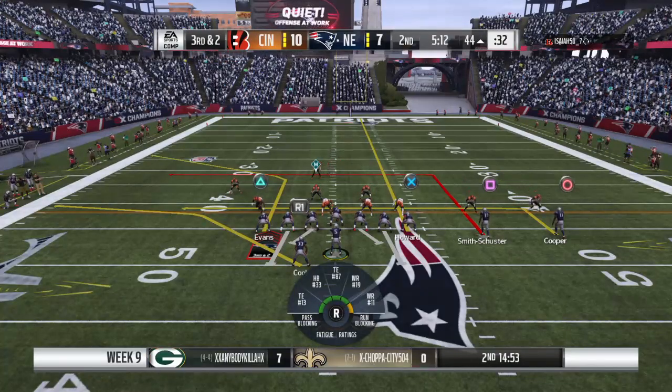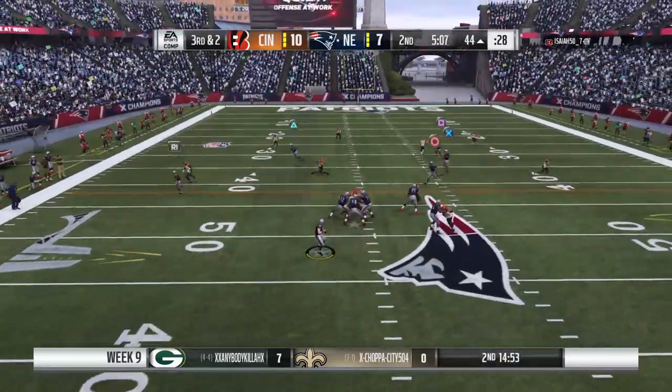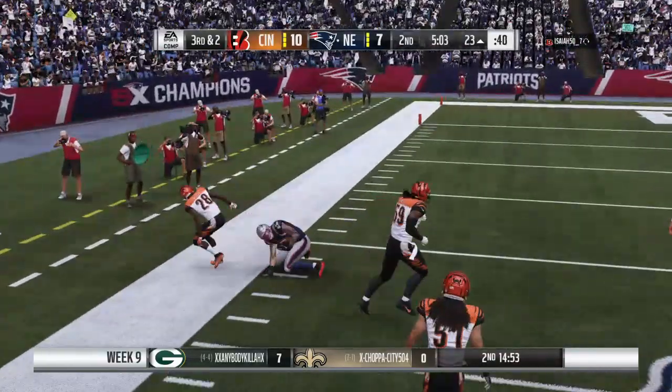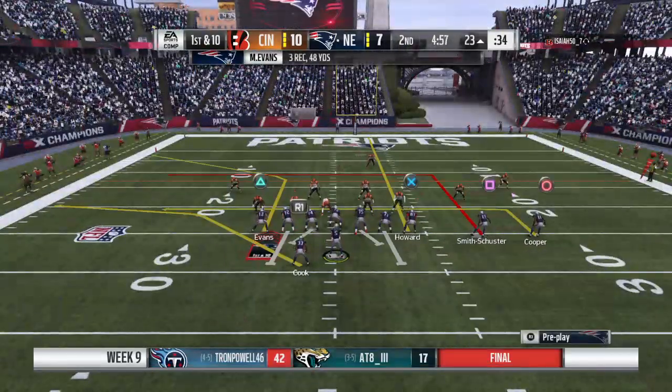Well, that call makes sense because they've been throwing it well on this drive, and once again, they show passing formation, showing the shotgun. Then they ran out of it. That's a nice play by them defensively, though, to hold it to a short game. Evans has it left side. The 21 yards there as they convert on 3rd.